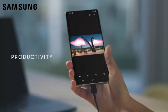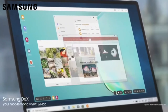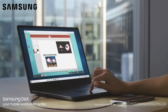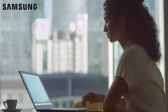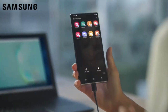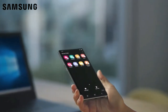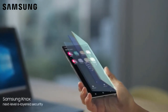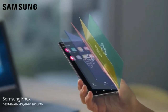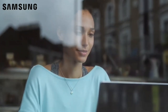Why carry a computer? With just a single USB cable, you can plug into your PC or Mac, and Samsung DeX will give you a seamless, desktop-like experience. At the same time, what's your business will always remain your business, thanks to our proprietary next-level security. Security baked in at every level to protect what's yours. And your recent files will sync to desktop, thanks to our new Microsoft partnership.